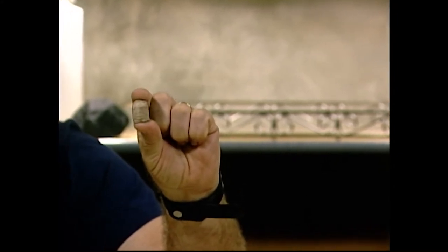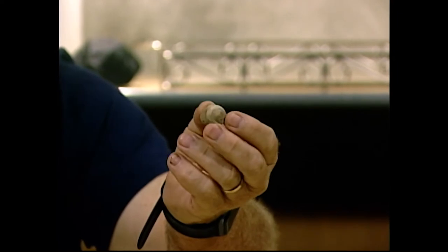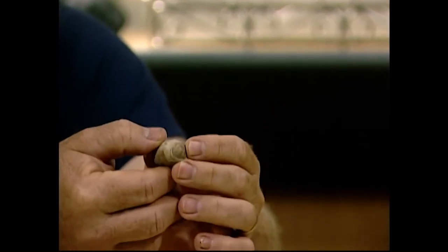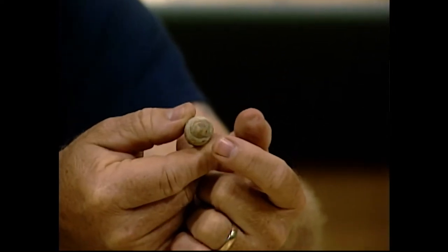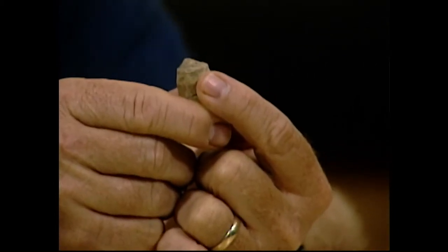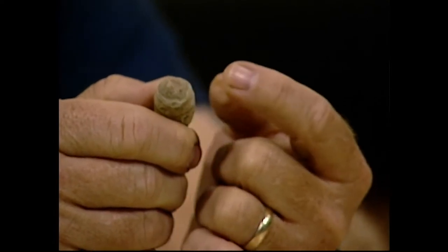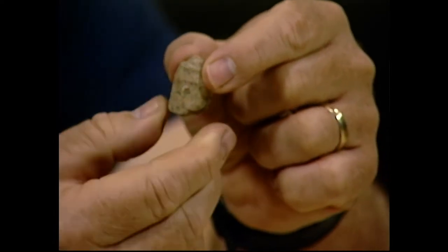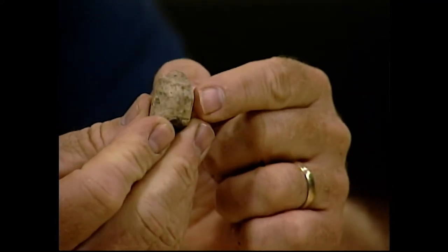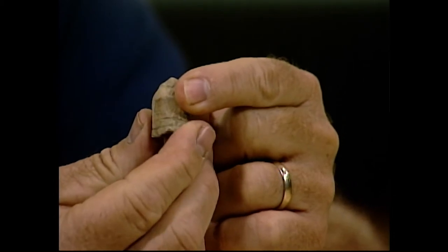Now let's take a look at this bullet right here. Now this is an early war bullet, .69 caliber. Wouldn't want to get hit with that. It's a huge bullet. When we look at these bullets, we look for the character in each one of those. Each one of these was touched by someone years ago. Now, this bullet was heavily ramrodded, and if you look, you can see that it almost has a bursting appearance and a discoloration around the bullet.